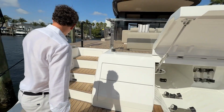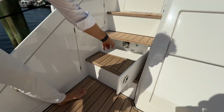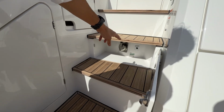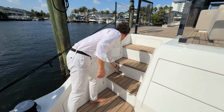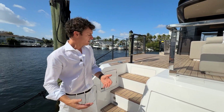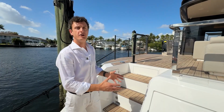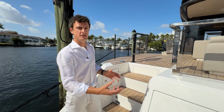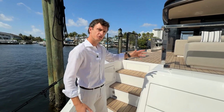On both sides, of course, we do have motorized cords, which obviously one is good enough for the boat, but whenever you have a lot of people on board and all the appliances on, including all the AC systems, you want to have maybe two of them. One would be dedicated only for the air conditioning, and the second one would be supplying power voltage to all the other systems.